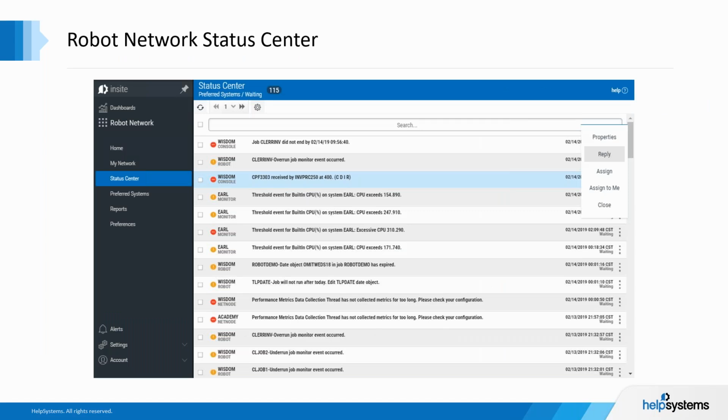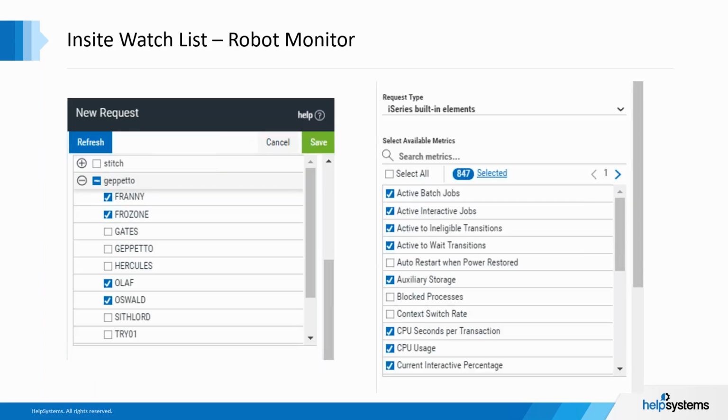And finally, Robot Network. Actually, I shouldn't say finally, we've got a little bit more here. Robot Network was adopted early on into Insight, and it allows complete functionality of Robot Network through the browser. So for instance, here's the Robot Network Status Center. I could reply to a message, I could acknowledge a status, I could reconfigure my network, etc., all through the Insight browser interface.